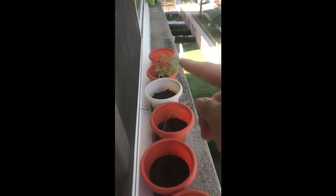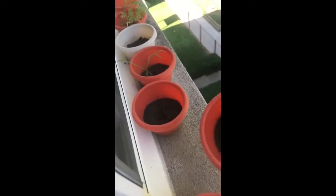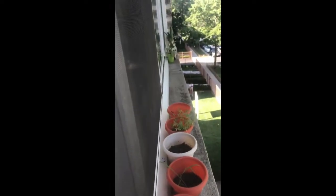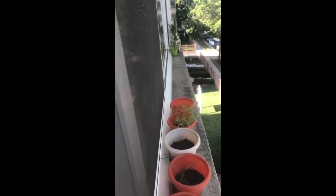This is parsley. Y'all see my stuff sprouting, y'all? Y'all better start growing. I'm gonna show y'all the other side in a second. That's also my windowsill. Excuse my junky work desk, but this is what I have right in front of my desk here.